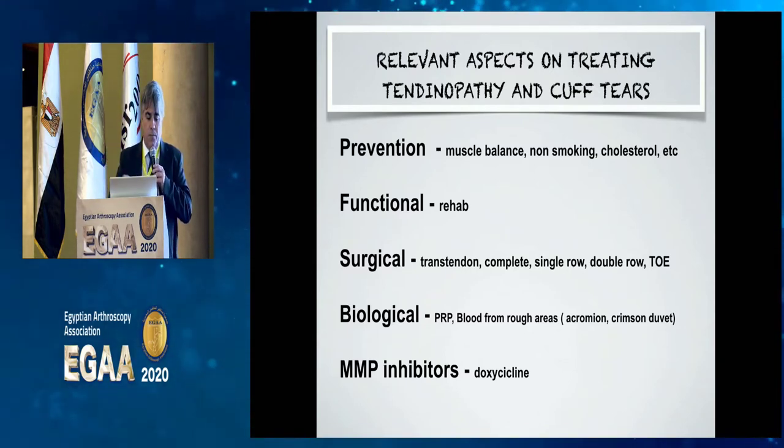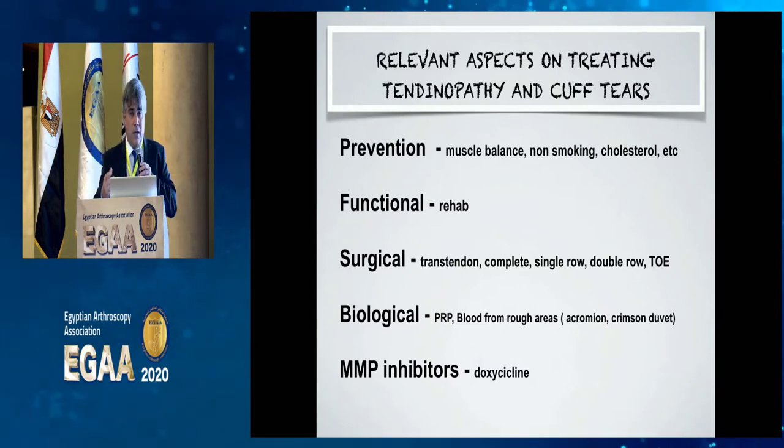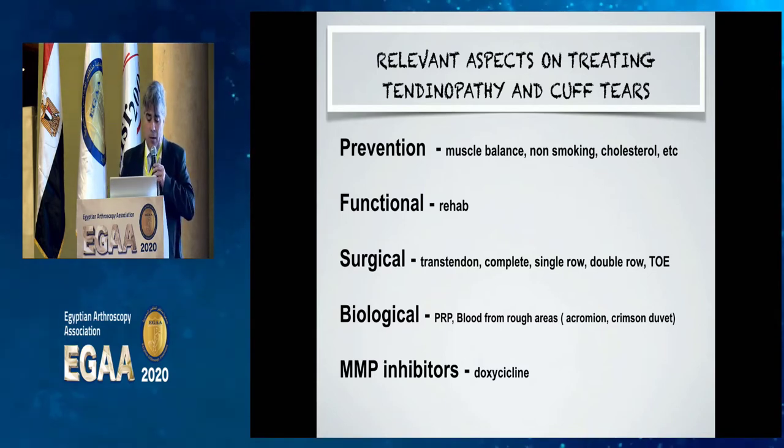If you go to the surgical options, there is transtendon repair, complete or not complete, single row, double row. And then we come to the biologics, which are very much studied now, I think in a slow way. Should we use PRP?